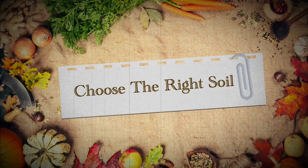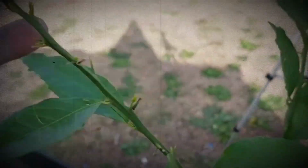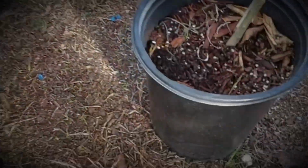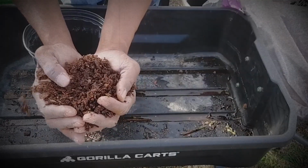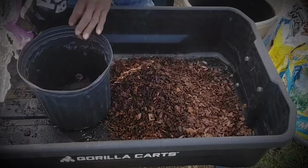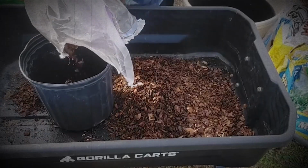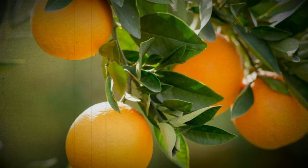Choose the right soil. I can still see him, crouched down, crumbling a handful of earth between his fingers. He had a reverence for soil that I didn't understand as a child. To me, it was just dirt. To him, it was a living, breathing universe. Choosing just the right soil will ensure that your citrus trees are always blooming with juicy fruits.